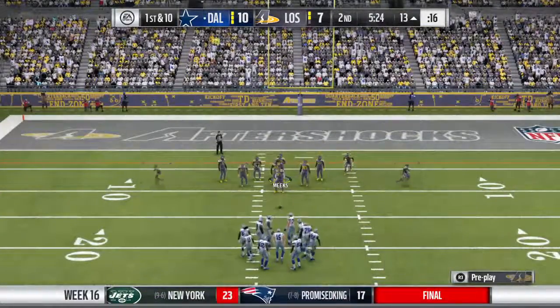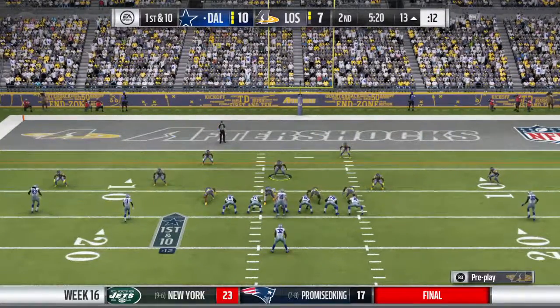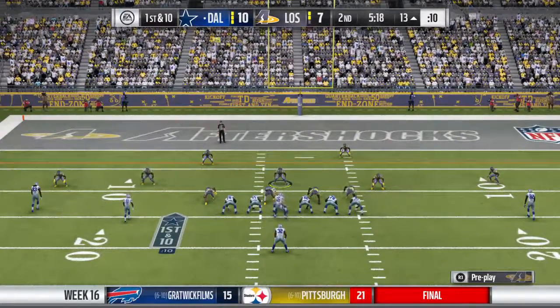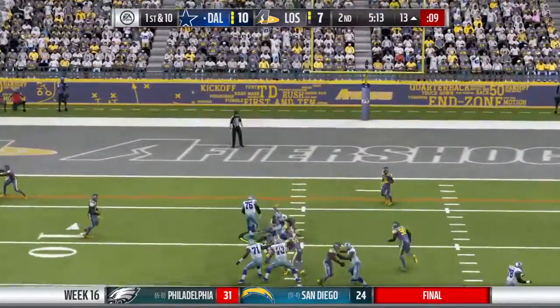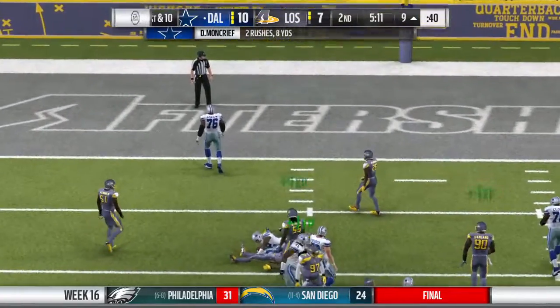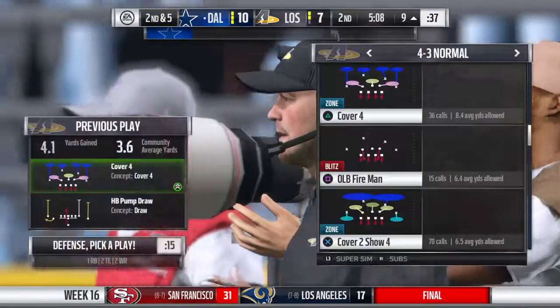And when you analyzed him coming out of college, when you tried to put a grade on him, you saw the flashes while he was in school, but you didn't see the full production. You didn't see the finished product. He's a little bit raw, but you can see why people liked it. Those types of runs make you think there's plenty more there, and we'll see if that continues for him.